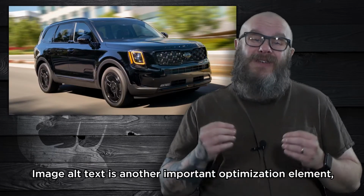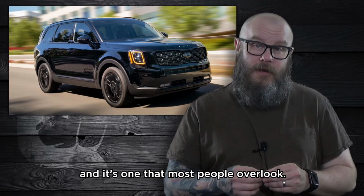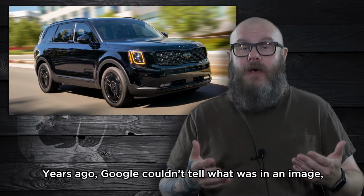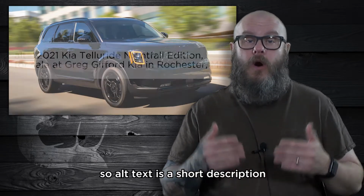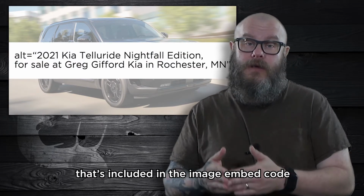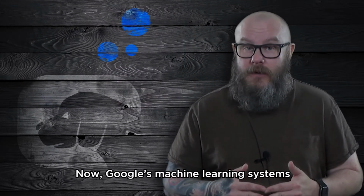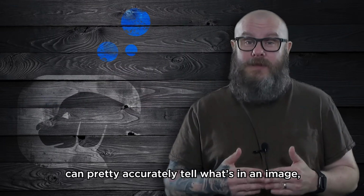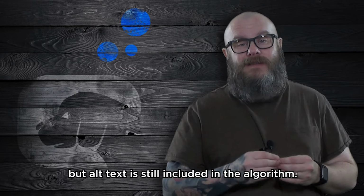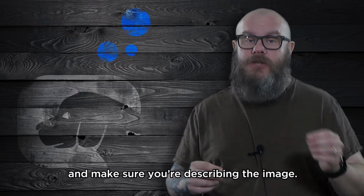Image alt text is another important optimization element, and it's one that most people overlook. Years ago, Google couldn't tell what was in an image, so alt text is a short description that's included in the image embed code that's meant to describe the image. Now, Google's machine learning systems can pretty accurately tell what's in an image, but alt text is still included in the algorithm. Include the same targeted keyword phrase and your city, and make sure you're describing the image.